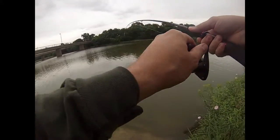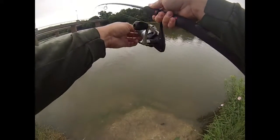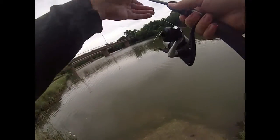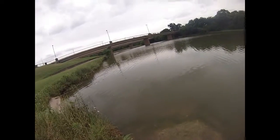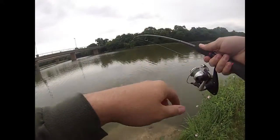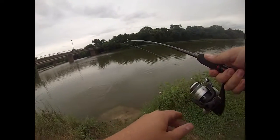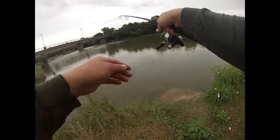Just looked at the GoPro, we've been going over 2 minutes already. Very, very easy. And nobody else is out here with me, so it might get a little rough. I at least have this nice rock right here. Come on. Might be able to walk him back. If the line was any stronger, I'd be able to get him.